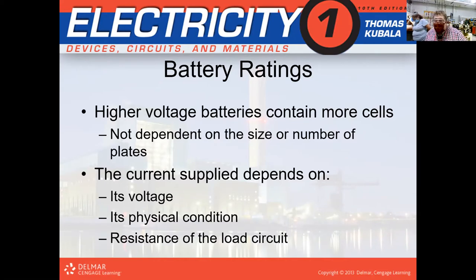But for instance, right here on this flashlight. This flashlight has got a battery pack in it. When I open this up, it has three AAA batteries in there, and they're physically connected in series in that pack. They're 1.5 volts apiece, so 1.5 times 3, when you put them in series, is going to give you about 4.5 volts.